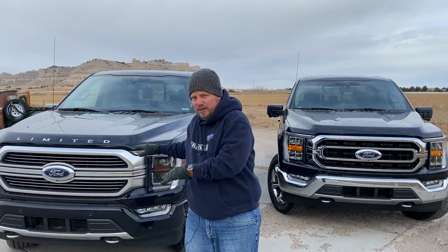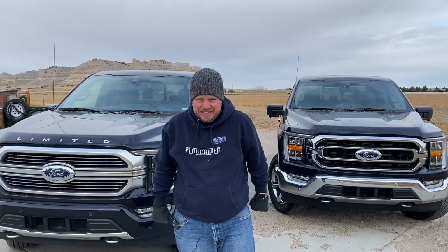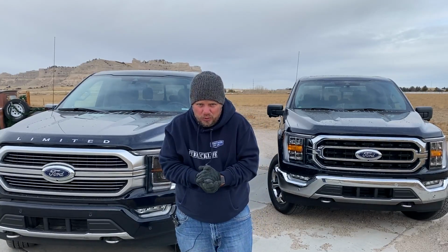So let's go ahead and start with, I'll show you the front, do the back of the bed, and then let's hop inside and hit those heated seats. Yeah, because it's really cold today.